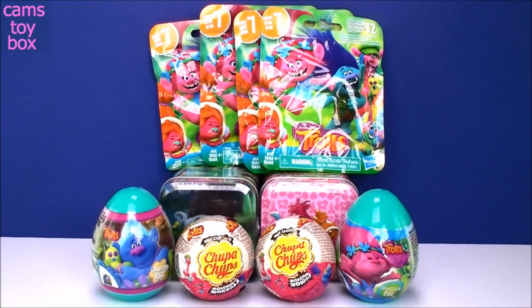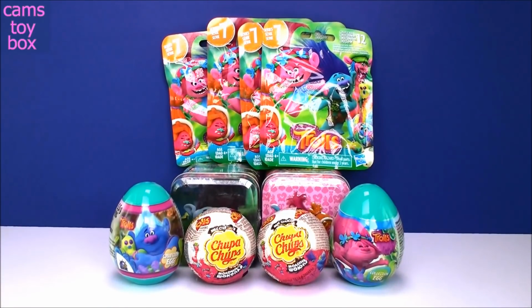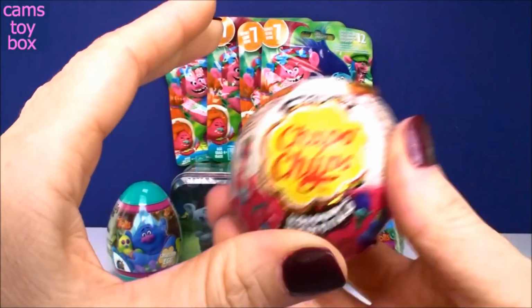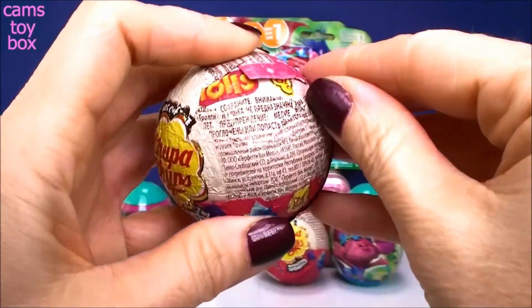So today's video is all about the trolls. We have some super cute surprises, including four of the brand new Series 7 blind bags to open. I'm going to start down here in front with our Chupa Chups surprises. Not only do you get a super trolls toy, you also get some delicious chocolate.